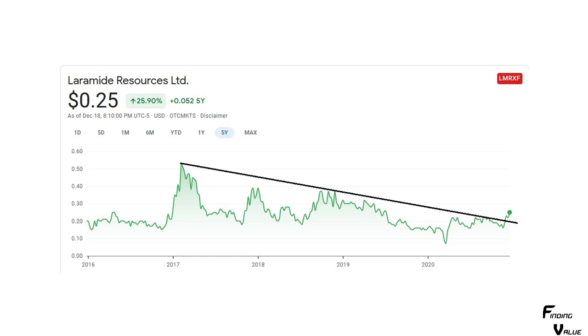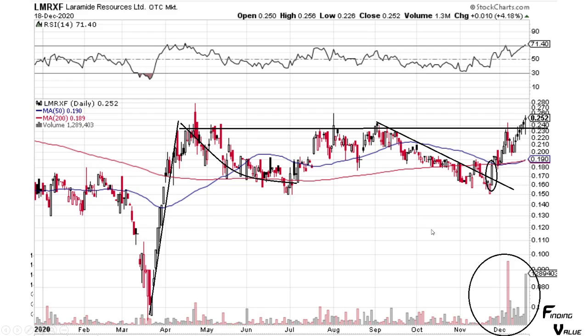Laramide Resources, look at this guy. Broke its downtrend. We're definitely above the downtrend. We had a little pullback and now we're moving higher. And I'm going to zoom in on this area here. If you zoom in, we're just above this resistance level here. It hasn't broken out yet, but you could see a big move higher when it breaks free from the sellers in this area up here.